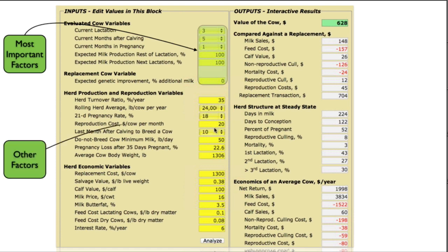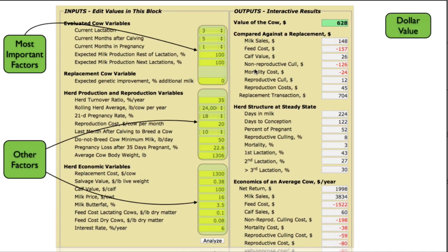But we will need other factors that are also important, but not as critical as these ones. And those are the herd production and reproduction variables, like for example, the culling rate or the rolling herd average or the 21-day pregnancy rate. Those would be important, but not as critical as the top ones. And the other things we need to define are the economic variables, like, for example, the replacement cost or the salvage value, which are important, but not as critical as the top ones, okay?